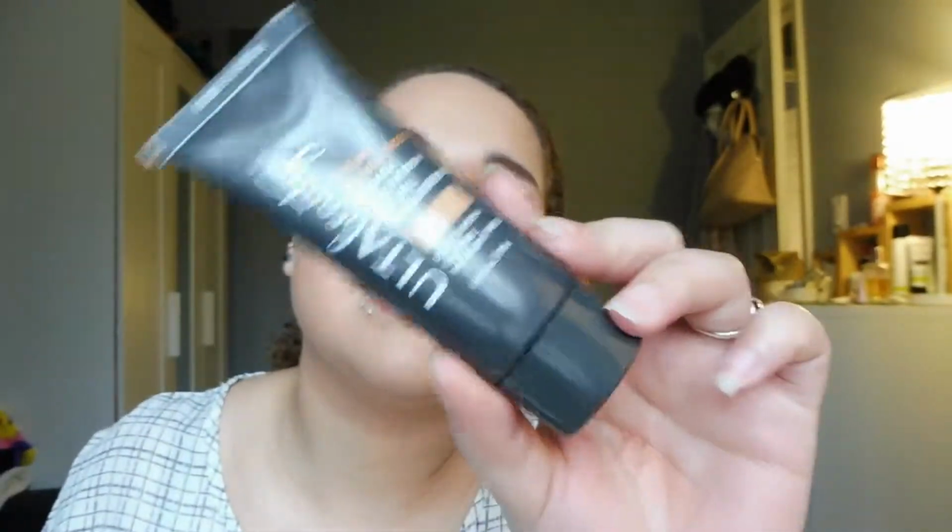The next products that I got are these Ulta Beauty products. This is an Ulta Beauty CC cream. Everyone said this was like really high coverage, which I was like, okay. I'm really excited to try. Is this a CC cream or a BB cream? No, it's a CC cream. I don't know. Yeah. This is tinted moisturizer. Whatever you want to call it.